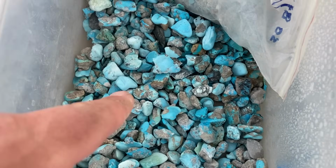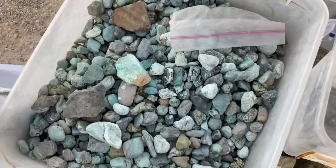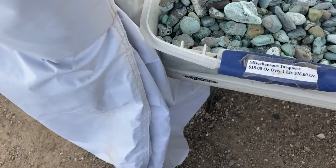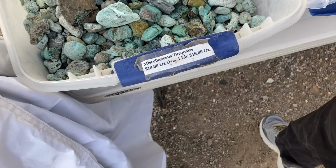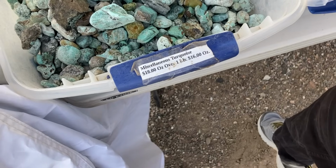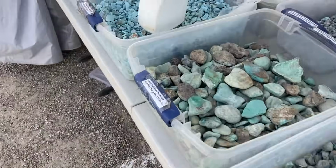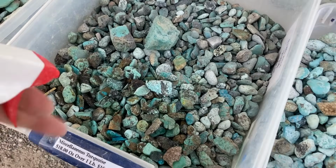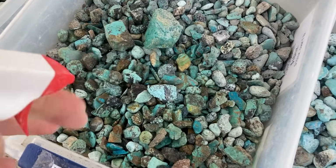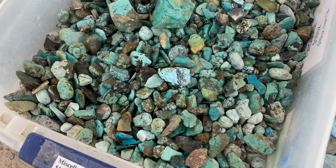Yeah, that is really awesome. Is this another miscellaneous? It is. I love the miscellaneous. Another one over here too. Oh, nice. I think that spray bottle works better over there. And it comes alive.